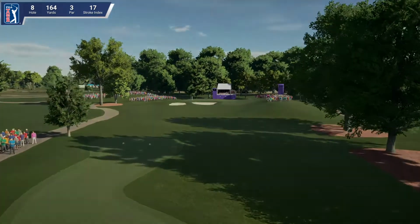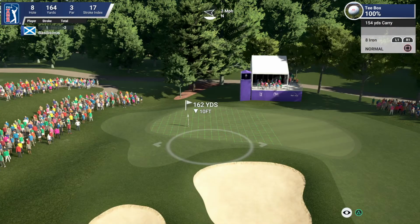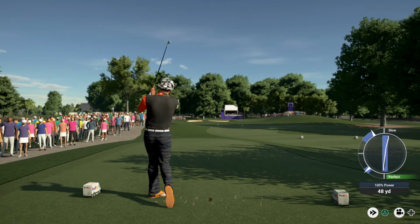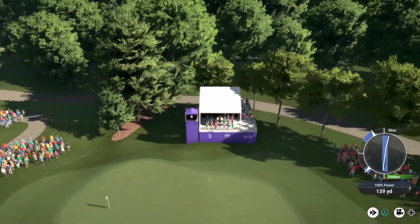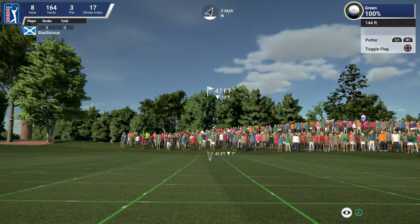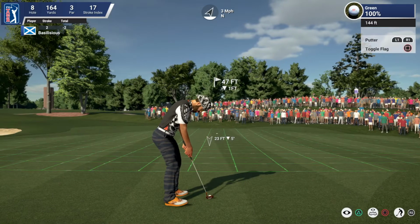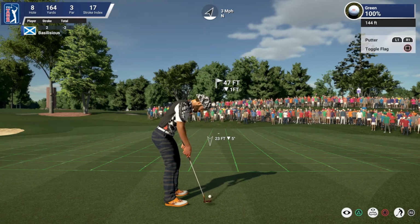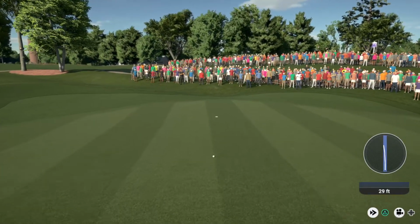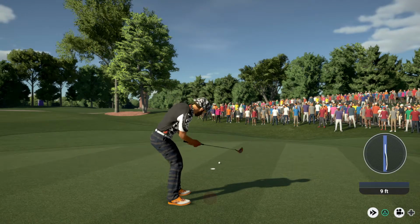Okay, we find ourselves now on the eighth hole tee off. Be brave at the distance. I have pushed that out. Team effort. For the par. Make sure I get this now. Oh, come on. Oh, my good!